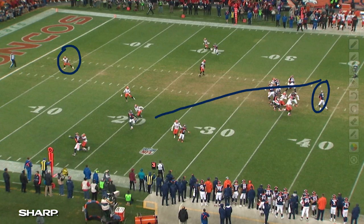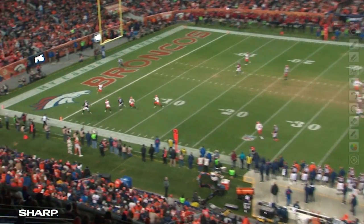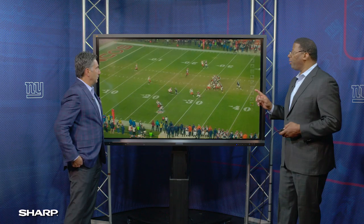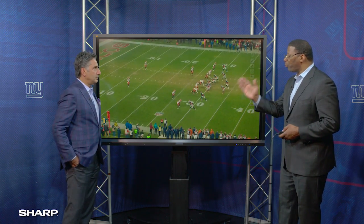Let's see the range we were just talking about. He comes all the way over off the hash to make a play on the sideline. That's something you don't see a lot of from safeties because they do not have the range to get there. So that's speed, that's range.